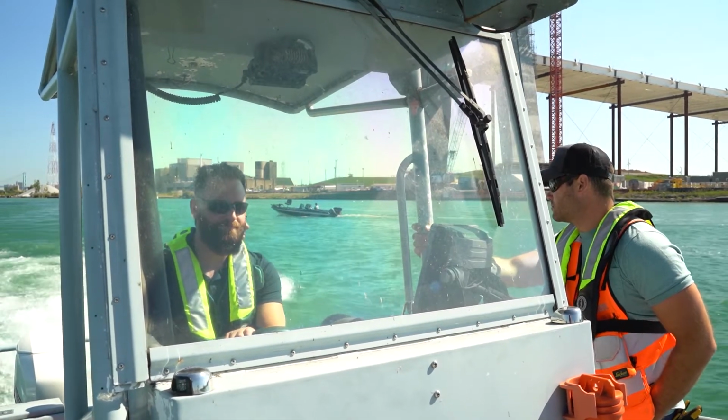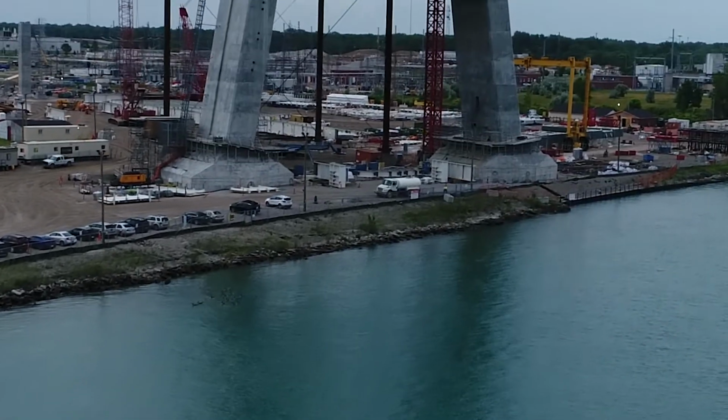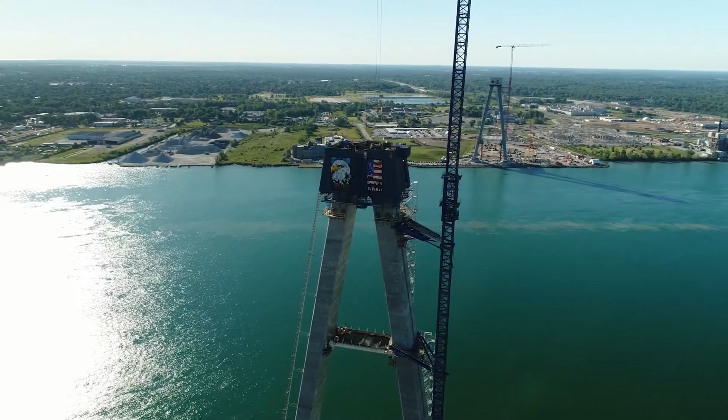It's typically an operation that happens in early spring to late fall. Just before the water begins to freeze, we will take the vessel out for maintenance. The length of the vessel will reach just the Canadian side, as the U.S. has their own vessel on the U.S. side to cover their area.